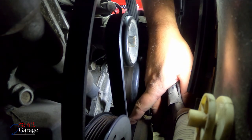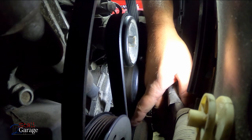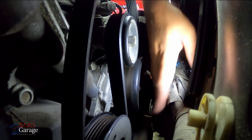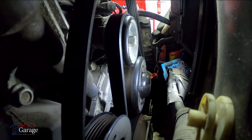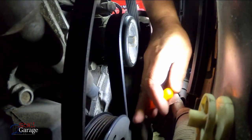So I think we're gonna do it. I'm gonna grab a little pick here and see if I can get that loosened up as far as the wire harness goes. Hopefully we can make quick work of this. All right, can we do it?